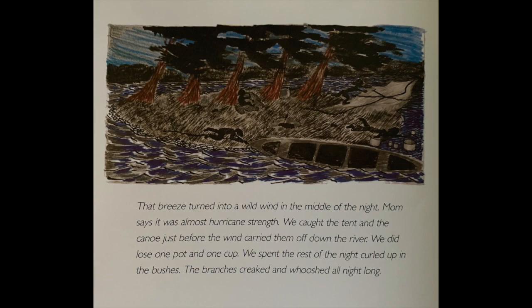That breeze turned into a wild wind in the middle of the night. Mom says it was almost hurricane strength. We caught the tent and the canoe just before the wind carried them off down the river.